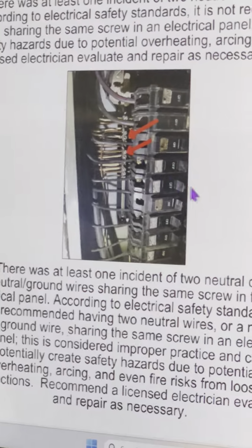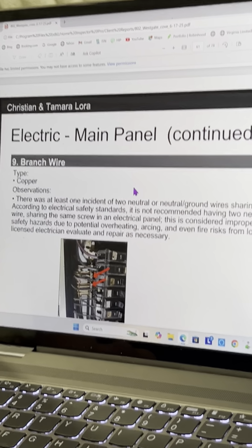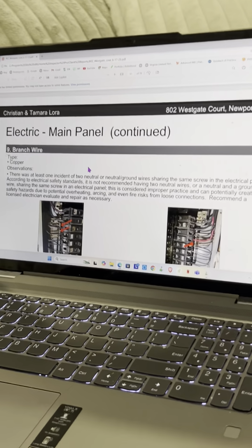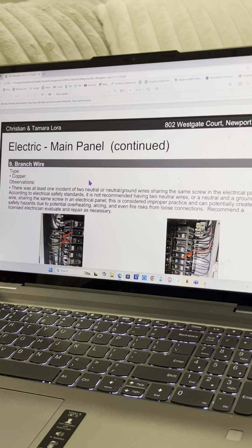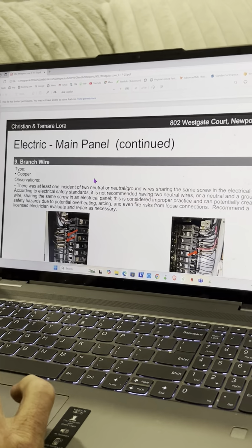All right, so the aluminum wire, what we're talking about with the antioxidant, explain that really quick. So aluminum expands and contracts with electricity. And so what antioxidant paste does, it keeps it from expanding and contracting. It keeps it having a good seal on the bolt the whole time. Perfect.